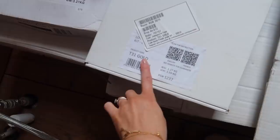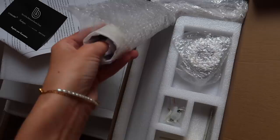And then we have got all of the fun bits. Whatever this is, gold. How exciting. Oh, I think it's a toilet flush. Oh my goodness. A gold toilet flush. How exciting is this? And I'm not actually joking, by the way. I am genuinely excited to have a gold toilet flush.